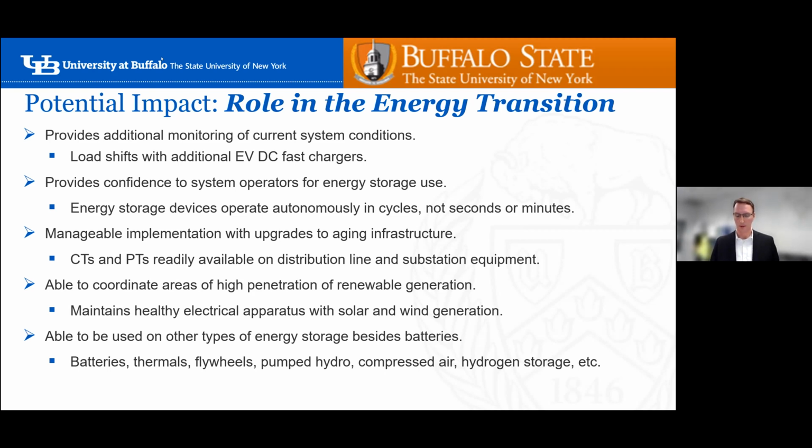By using synchrophasers, we're able to provide additional monitoring of current system conditions. Our project was kept simple for ease of use. As the aging electric infrastructure is being upgraded at different rates in different regions, this technology can be easily implemented as those transitions occur.